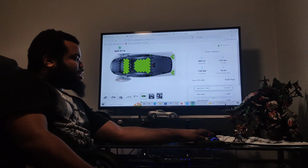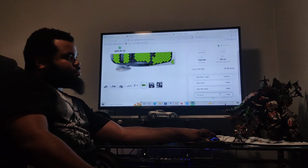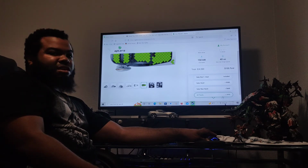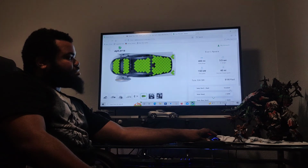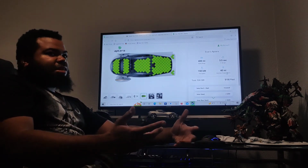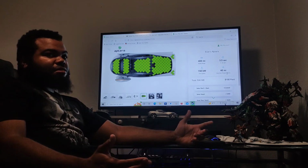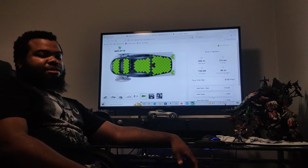Now, if you were to get their full solar setup, that's an additional $900. So you're looking at $27,000, with $900 additional, and you're getting 40 miles of range. So what sounds more practical? $27,000 or almost $70,000? It's a no-brainer.